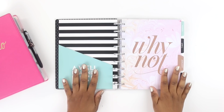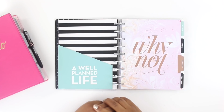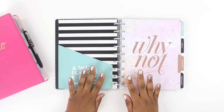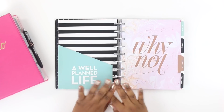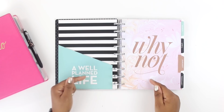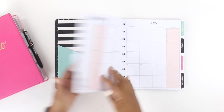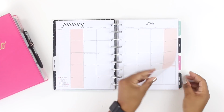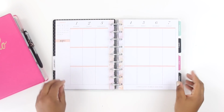I also just received my Happy Planner square punch. Y'all, I've been looking all over the place for that thing. I have not been able to find it. And finally, I happened to check back on Happy Planner's website and they had them restocked. So I went ahead and picked one up before they were all gone again. Those things are popular, but I'm so excited to use it. And so that way I can punch pictures and I can add them to the weekly layout. And I'm so excited about that.